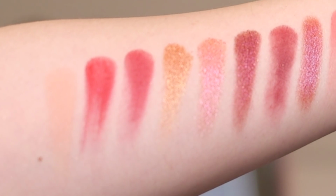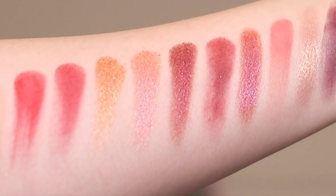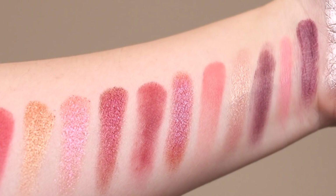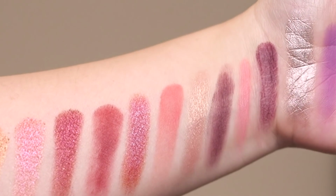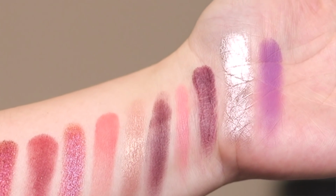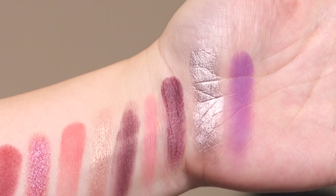Lifetime, which is a chroma crystal. Giving, which is a duochrome. Passion, which is a chroma crystal. Heartbeat, which is a creamy matte. Pure Love, which is a duochrome. Intense, which is a creamy matte. Transparent, which is a metallic. Commitment, which is a cream to powder. Valentine, which is a creamy matte. Trust, which is a creamy matte. Blind, which is a metallic. And Dream, which is a cream to powder.